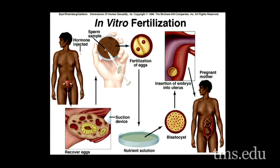and you put it into the petri dish, fertilize all the eggs that are there, and you wait until they develop to 6, 8-celled embryos, etc., and then the doctor has to decide which are the embryos that are going to be most likely to attach to the uterine wall. And of course, the mother has had to get more hormonal shots to make sure that her womb is prepared to receive the embryos. And then the embryos can be inserted into her womb.